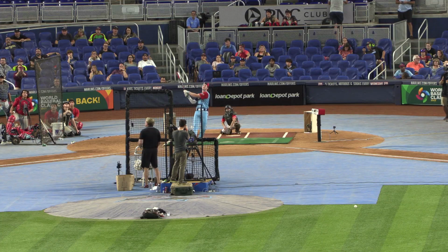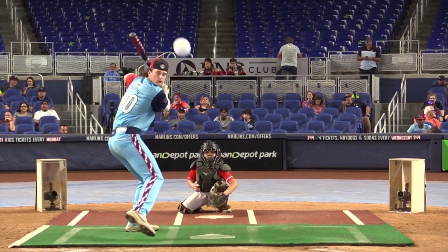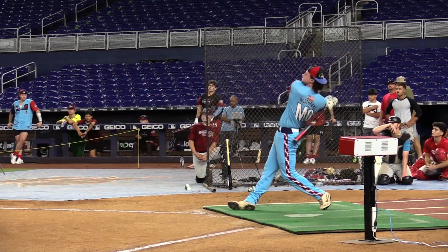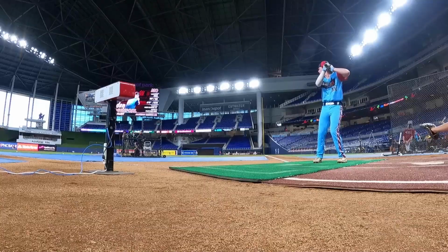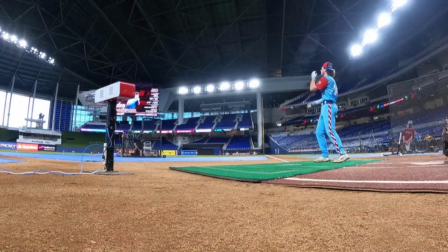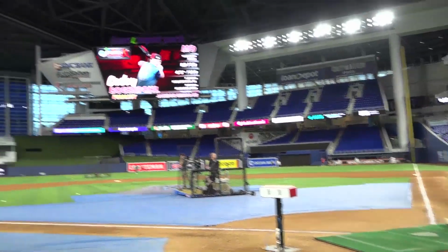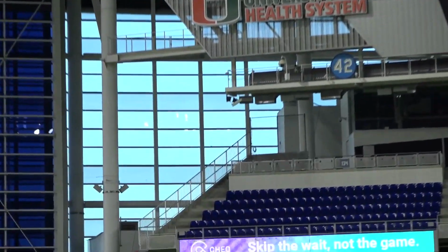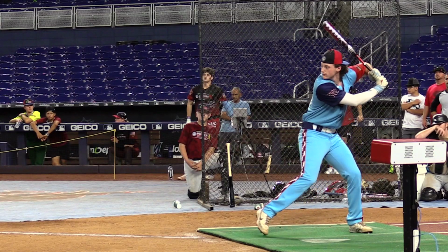We'll get the video here in a second. Once they roll it, you just take over. But I tell you what, what age are we starting at now? I mean, these balls are flying out of here, and they look like grown men. Truly the most impressive player we had was a 6'5" power hitting lefty from Missouri named Caden Bogenpohl, who was our featured world champion. He's 6'5", a 6'7" runner, throws 94-95 from the outfield, and that projectable frame can easily hold another 15 to 20 pounds, and he reminds me a lot of Corey Seager.